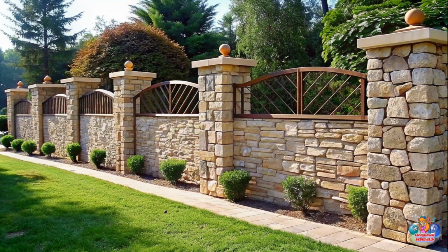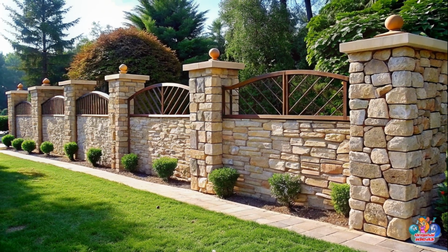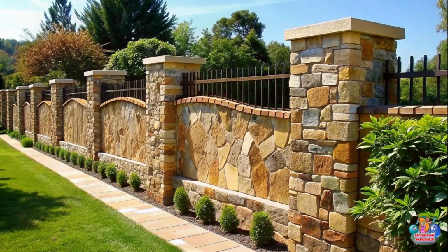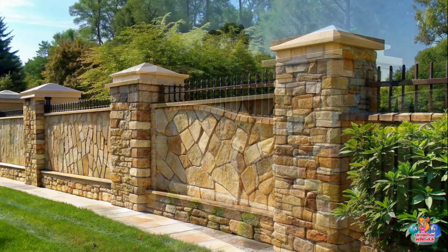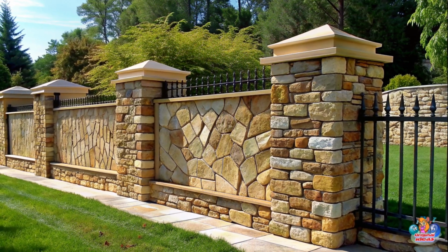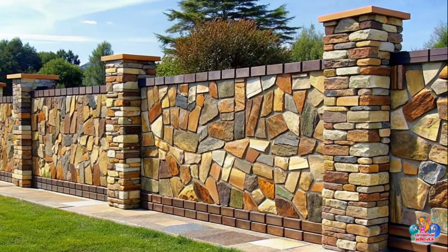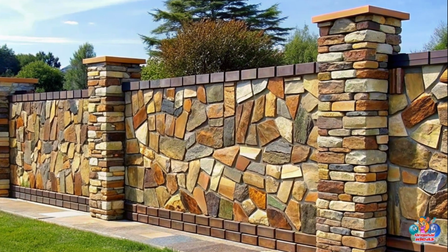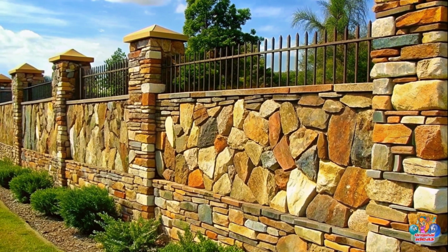Aesthetics and design. One of the most captivating aspects of stone fences is their beautiful design. The natural variations in color, texture, and shape of the stones create an enchanting visual appeal. Whether you prefer rustic, old-world charm or a sleek, modern look, there is a stone fence designed to suit every taste. From stacked stone walls to intricate patterns, the possibilities are endless. These fences effortlessly blend with the surrounding landscape, harmonizing with your garden features and exterior design.